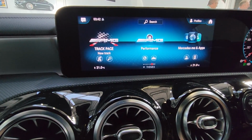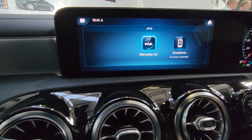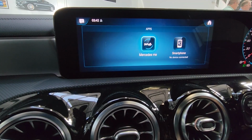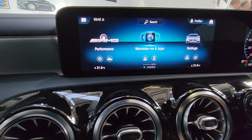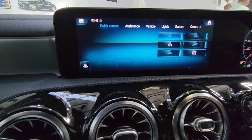AMG performance options, Mercedes Me and apps. So this is all your little Mercedes options. We'll go into there. You do have to have your phone connected and your internet on there, so I'm not connecting it to this car, which is getting sold. And then you got your settings. We'll quickly go into the settings.